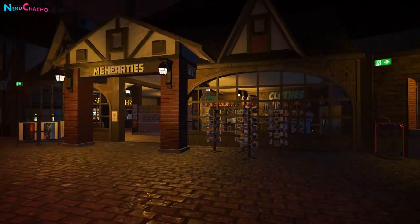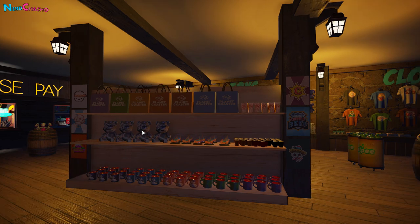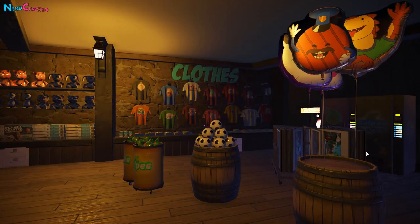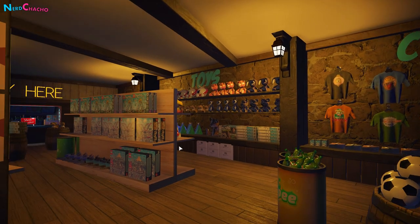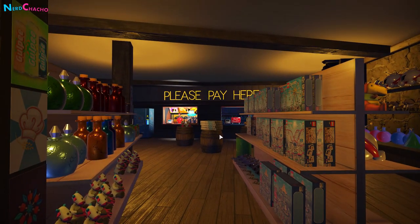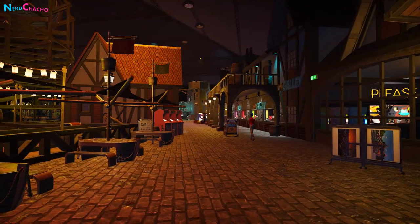We have a gift shop called Miharties. Again, it's kitted out as you'd expect a gift shop to be in here. So lots of space used up with all sorts of things on sale, clothes and whatever, but using very low ambient light rather than really bright garish light, because it's supposed to fit in with the theme. And then again, stuff sitting on barrels, because that's the theme of the thing. And then you've just got all of the stuff on the shelves and the pay here over that side. Then we're going to come this way.